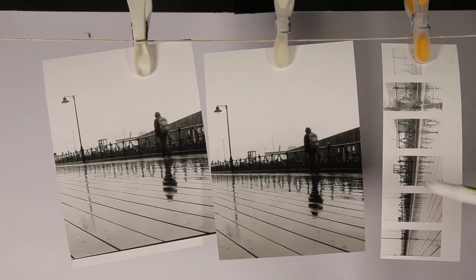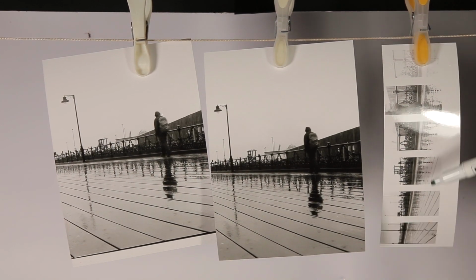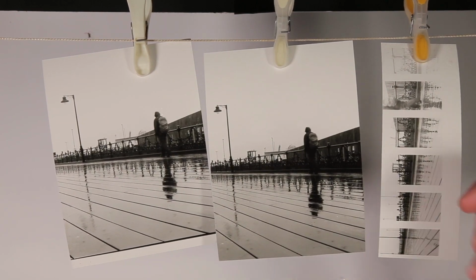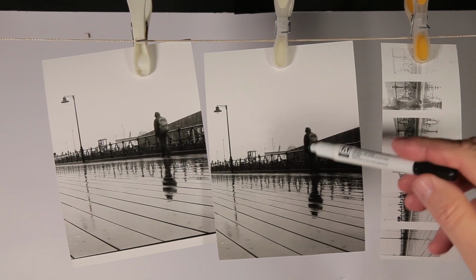So these are 3 tests that I've made. The first one was increments of 2 seconds, like I showed you with that little Jessup's machine. 2, 4, 6, 8, 10, 12. I looked at 12, I thought that looks probably better. So I went 2.5 grade filter, 12 seconds, a small 5x7 print there, and that looks quite nice.